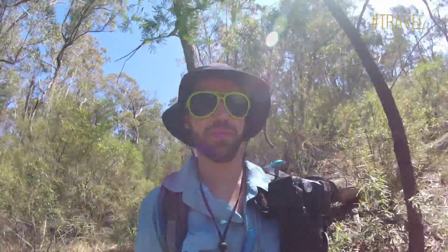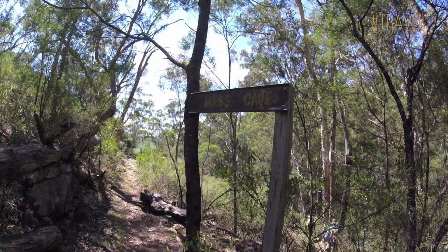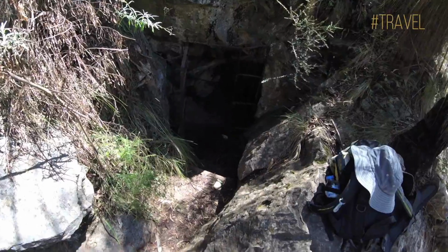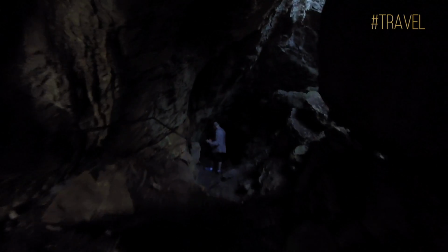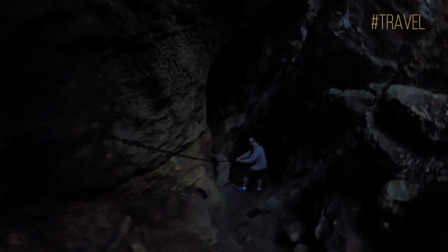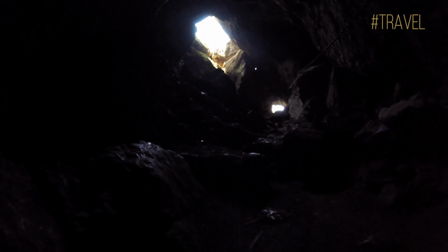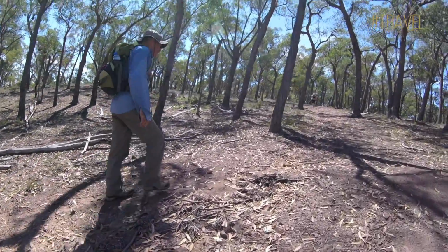Along the way, you're going to see some caves. This is the Mass Cave that we're going to check out. It used to hold church services, which is how it got its name. Even though it isn't all that big, you could imagine people cramming in there by candlelight for their sermons. But no time to waste, we're back on our trek again.